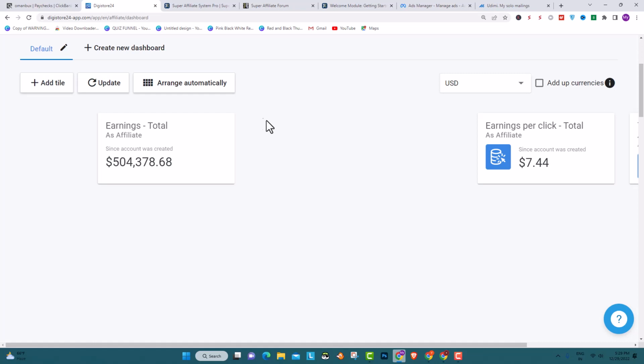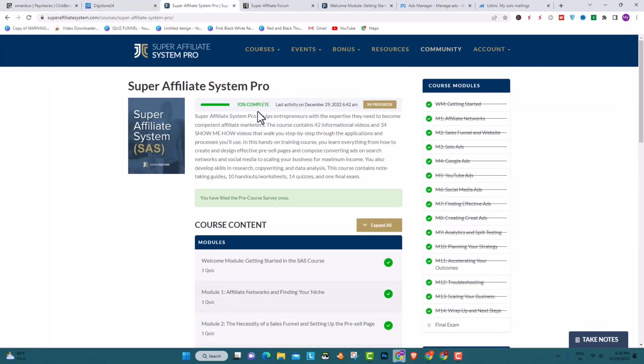So let's dive into the members area of the super affiliate system. The super affiliate system members area looks like this. Once you access the super affiliate system, you will see the same dashboard like this. So in super affiliate system, you will get 14 special modules. We will briefly discuss each of them one by one, and in a few minutes, I will share my DFY free bonuses for you, which will be 10 times your income.